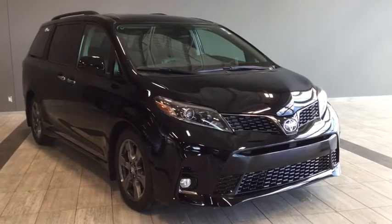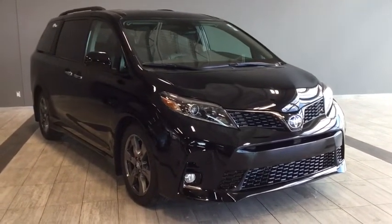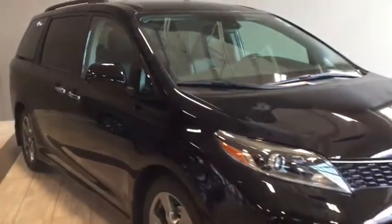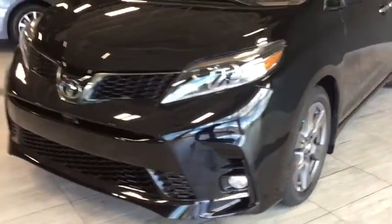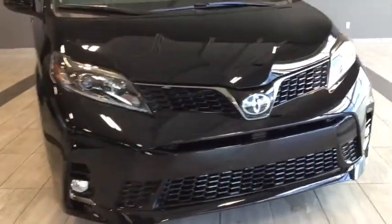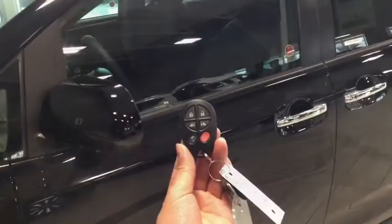Today we're looking at your brand new 2018 Toyota Sienna SE 8-passenger. Under the hood you'll find a 3.5 liter V6 cylinder engine and you'll be riding on top of 19-inch wheels. This unit is in the color Midnight Black. It is finished with a stunning dark charcoal perforated leather inside. Plus you have your Entune 3.0 app series, power sliding doors, and heated front seats for the ultimate driving comfort.